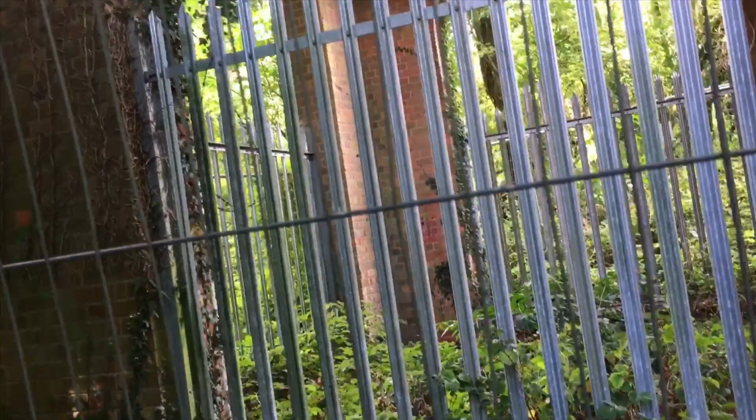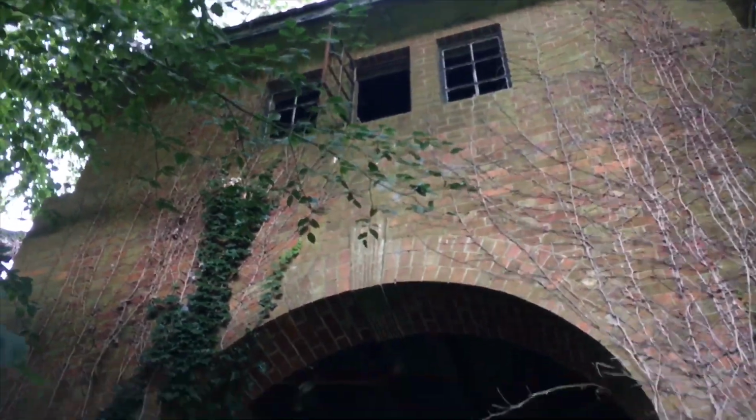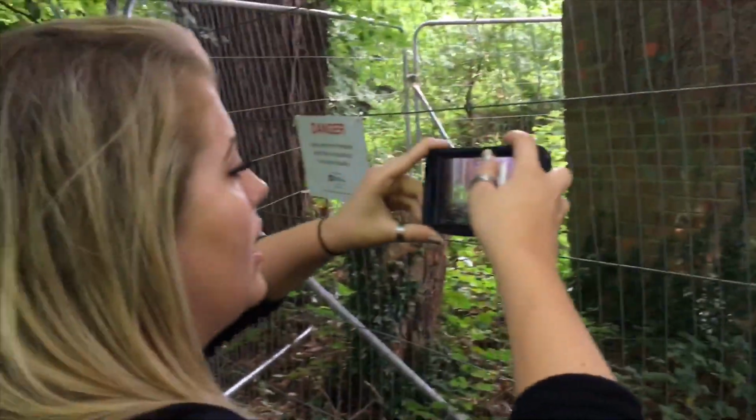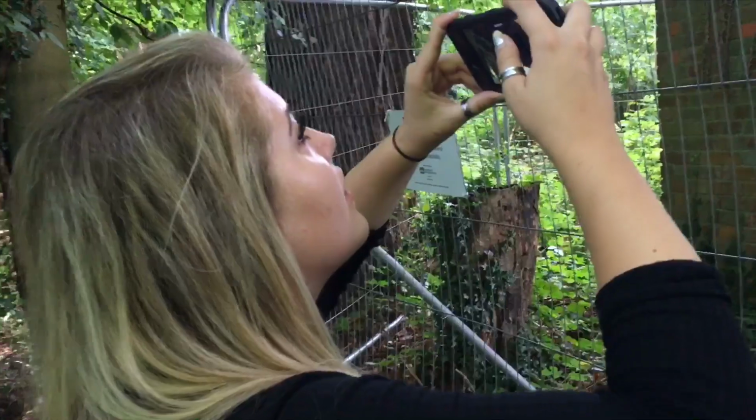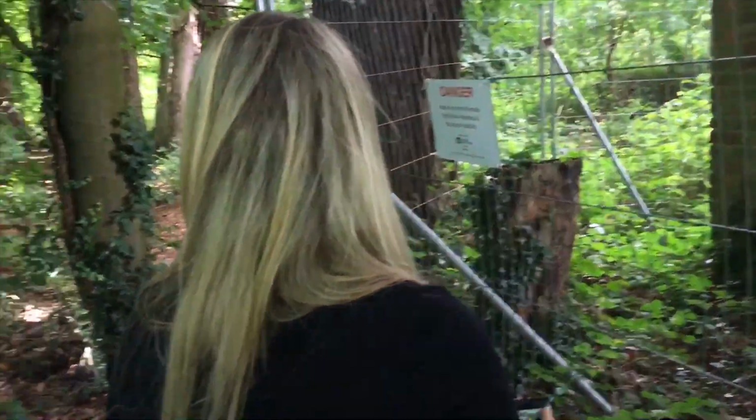Yeah, there's no ladder or anything. There's no way you can get up there. So why have they fenced it off that heavily? I'm not being funny, but who wants to go and sit in a little tiny brick? You would, you love that. Oh, okay. At this point, I think that's better than what we've been doing so far.